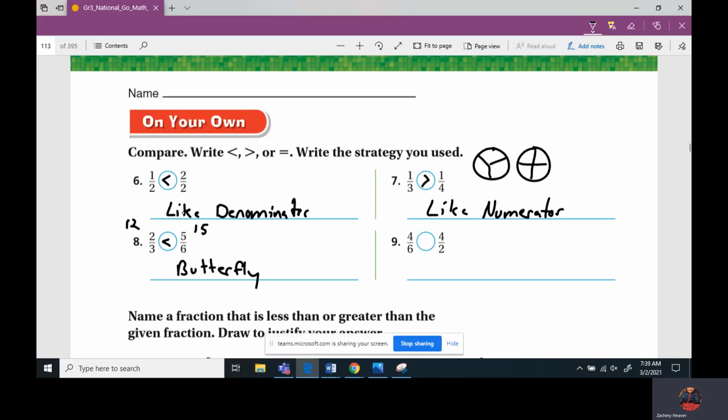Actually, we don't have to do butterfly here. Look, this makes more than a whole. The same numerator. So this is like numerator, but these pieces, we're going to have more than this piece. So this one's definitely going to be greater because 4/2 is an improper fraction, which means this is bigger than a whole number. This isn't even a whole number yet. This is part of a number. This actually equals 2. Like numerator.